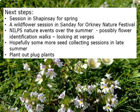We have one more spring, summer and autumn on this project. So what I'm going to do is I still have to do some wildflower sessions on Papa Westray and on Sanday, and hopefully we'll be able to do some more seed collecting sessions as well in the late summer. We also need to plant out all these plug plants on our various nature spots throughout the islands.